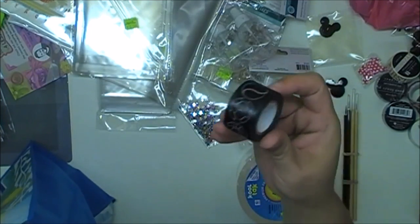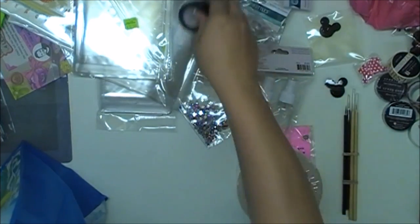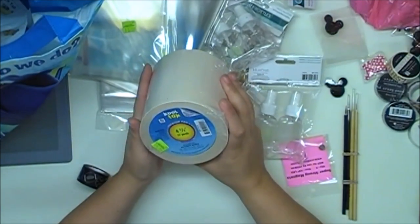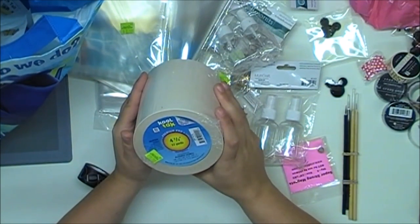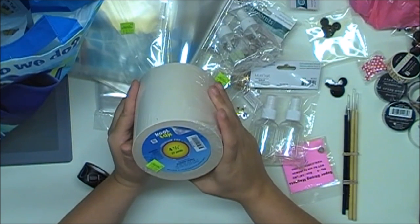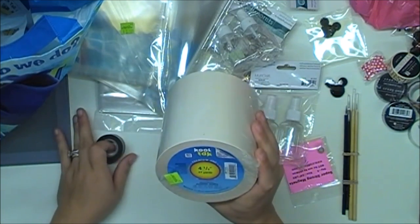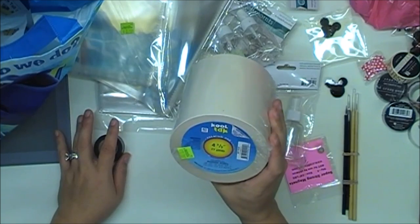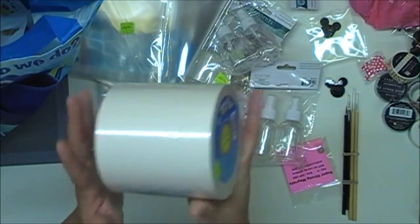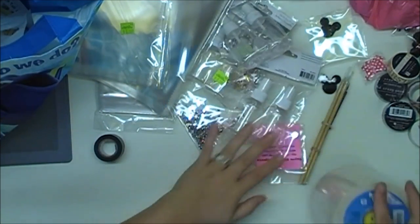So I got those, and then the last thing was probably something I didn't need. I got this washi too. My aunt found it, the sports washi. And the last thing I got was some Cool Tack. They said it is awesome. I hope it really is. Super permanent, double-sided permanent tape. It's kind of pricey. It was $28, but look, I'll probably never have to buy any anymore. Look at how wide it is. So I'm going to use up a lot of my glitter, I hope, and do some projects.